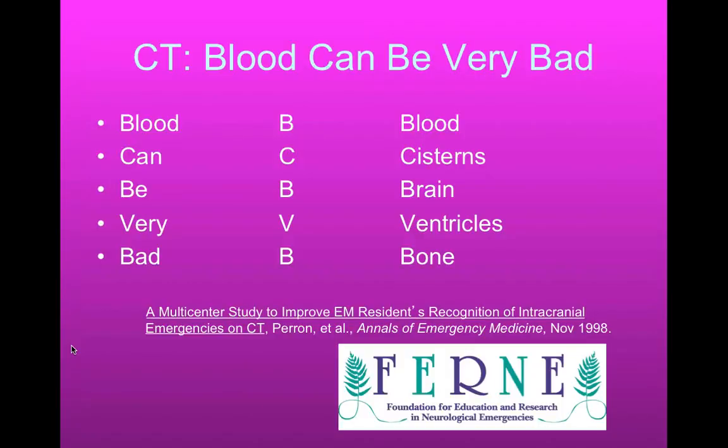So I'm going to go through a system that's out there and give credit to Dr. Perron, who published this quite a while back. I've made some of my own edits and added my own images to this. But it's a very simple mnemonic that you can remember. Blood can be very bad. Usually is, right? If it's not in the right place.